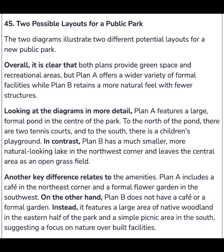Looking at the diagrams in more detail, Plan A features a large, formal pond in the center of the park. To the north of the pond, there are 2 tennis courts, and to the south, there is a children's playground. In contrast, Plan B has a much smaller, more natural-looking lake in the northwest corner and leaves the central area as an open grass field.